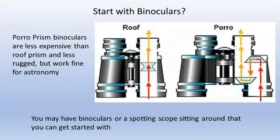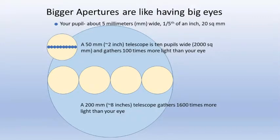The next step may be a telescope, but many begin with binoculars, such as a Porro prism model in 7 or 8 power for under $100. These work great for many celestial objects and are easy to aim and use. What binoculars and telescopes do is give you larger eyes that collect more light. A 50 millimeter wide binocular collects about 100 times more light than your eye, and an 8-inch telescope collects 1,600 times more light.